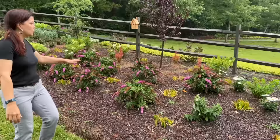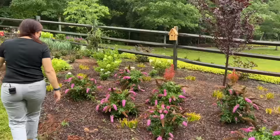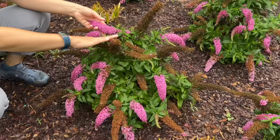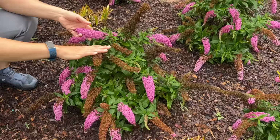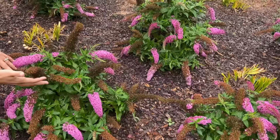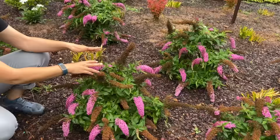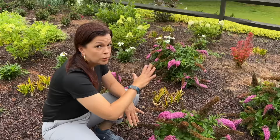And then the Pugster Pinker butterfly bush. It's pinker because it's a pinker pink than Pugster Pink. And nice, big, huge blooms on it. Now, you can see that these are old blooms. You do not have to deadhead your butterfly bushes, however, if that annoys you, not a problem. You can go in there and clip it, clean up the bushes, and they will do great. So, nice big blooms on those, continuous bloomer all season long.